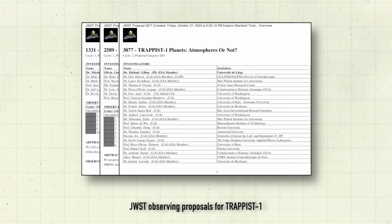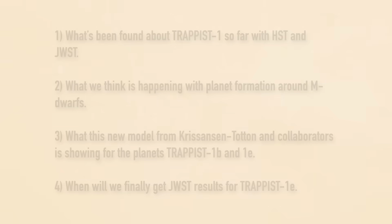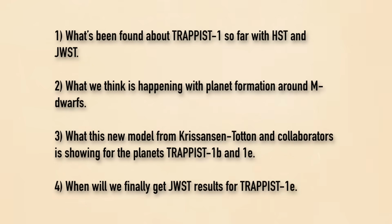But in the meantime, since these observations in 2018 using the Hubble Space Telescope, people started considering how a system like this could form in the first place and come to be. Which brings me to point 2: what we think is happening with planet formation around red dwarfs in general.